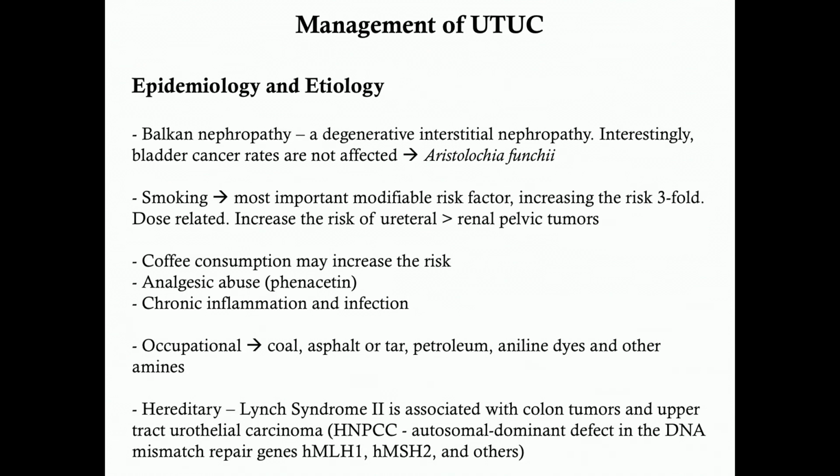You are all very familiar with the risk factors. Balkan nephropathy used to be known just as a degenerative interstitial nephropathy. Later on, in a very interesting epidemiological story, investigators were able to associate it with exposure to Aristolochia, a herb that produces aristolochic acid, which is very carcinogenic. It causes upper tract tumors, interestingly not bladder tumors, and in a lot of different areas of the world where this disease seems to be endemic, it has been associated with exposure to this acid. So, a very interesting epidemiologic story.